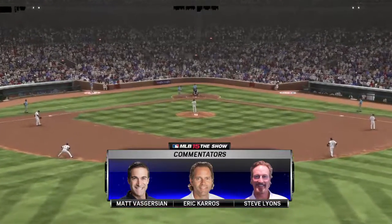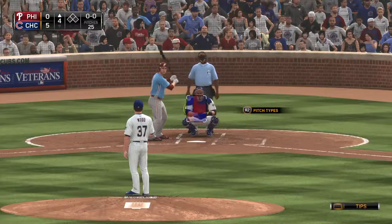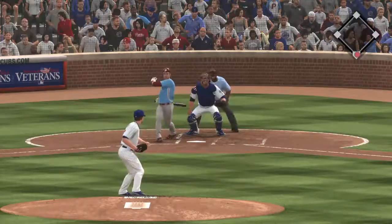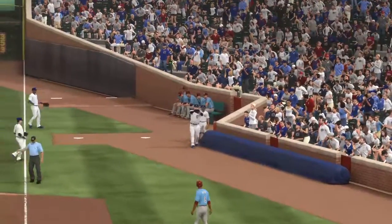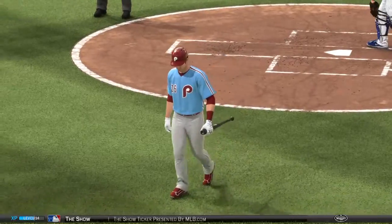Back alongside Eric Karros and Steve Lyons, Matt Vasgersian, and Chase Utley getting set to start things out here in the Phillies half of the inning. Swing, and he pops him up over toward foul territory. Rizzo will get under it to put it away just past the first base dugout, and that's out number 1.